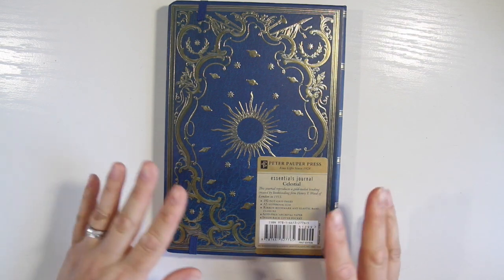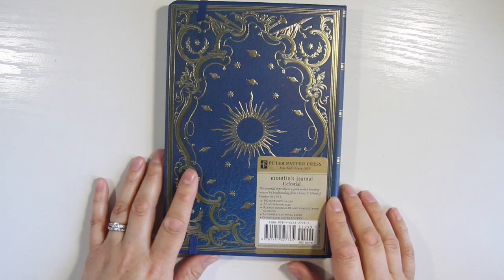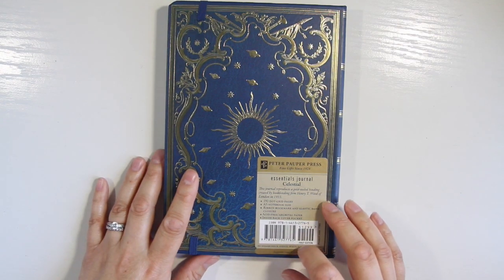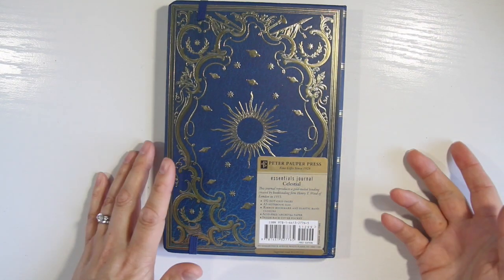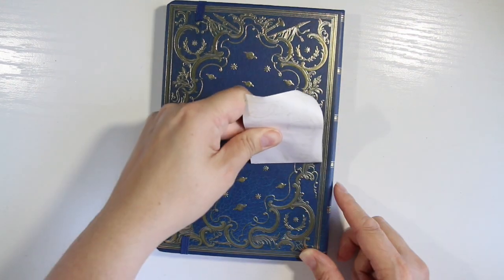So hopefully the paper quality is not a lot less. I'm a little worried that that means that the paper is not going to be great and they spent all the money on the binding. It's going to be like a $5 journal. I'm hoping that's not the case.